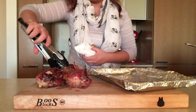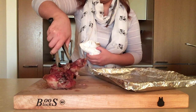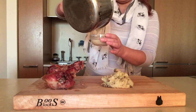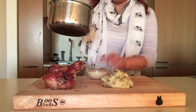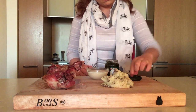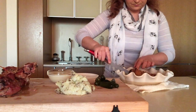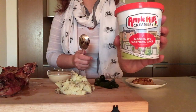Arrange the turkey legs on a board or on a plate, whatever you're using, in whatever pattern looks good. Take your mash and pile it right next to it. Gravy goes in a separate dish. And for the color and to add a little bit of freshness and crunch, I'm also plating it with a few cornichons. Now it's time for the pie. Cut yourself a slice and garnish it with whatever ice cream you have in your fridge.